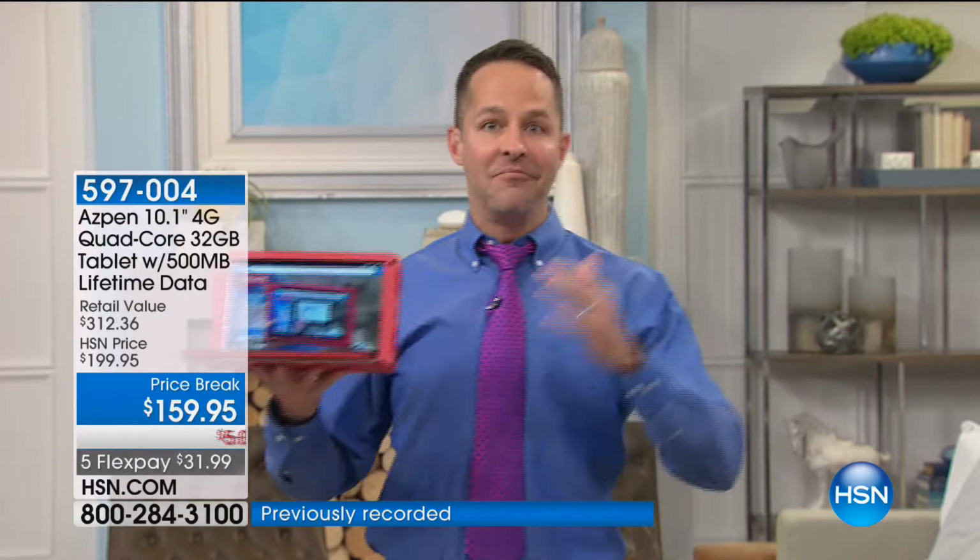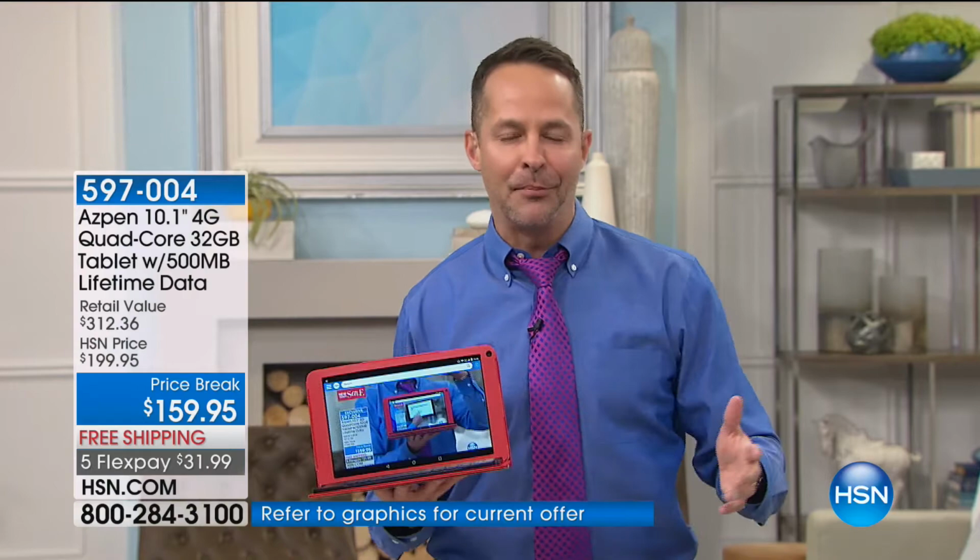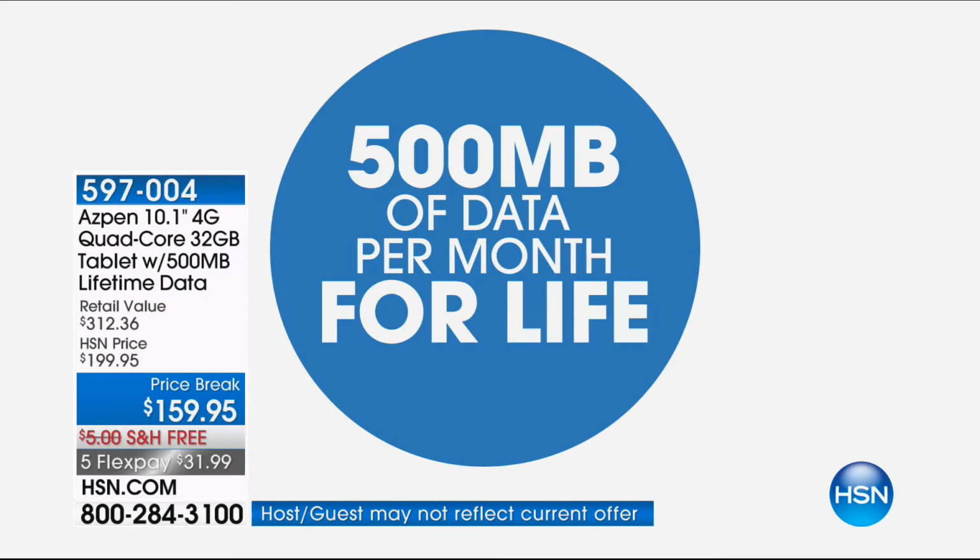Every single month, here's the other incredible thing. We're going to show it to you in black and white. Actually, I think it's in blue and white or purple and white. Again, this is 500 megabytes of data forever, for the life of the tablet. So that's included. It's not something extra. It's not something you have to re-up or re-buy. It's included every single month, 500 megabytes of data, and it reloads every month on its own. You don't have to call anyone. There's no credit check, and you're not giving your credit card. It reloads every month to 500 megabytes of data.